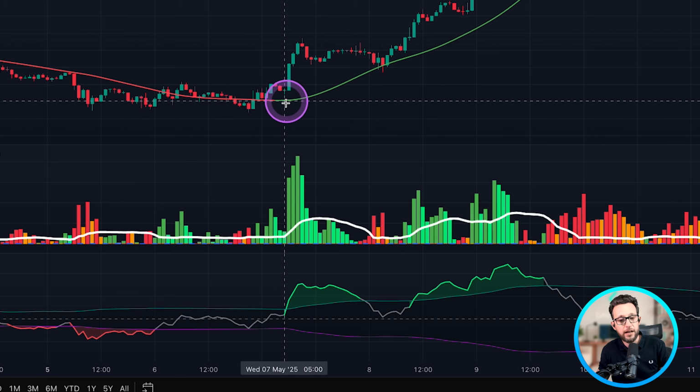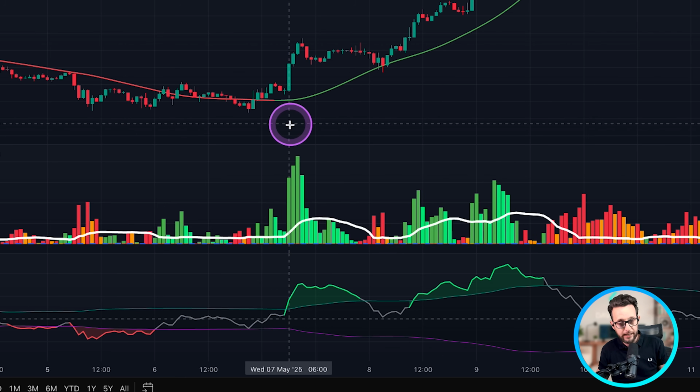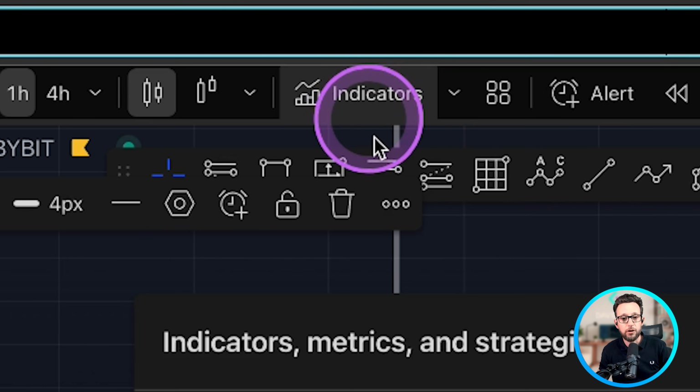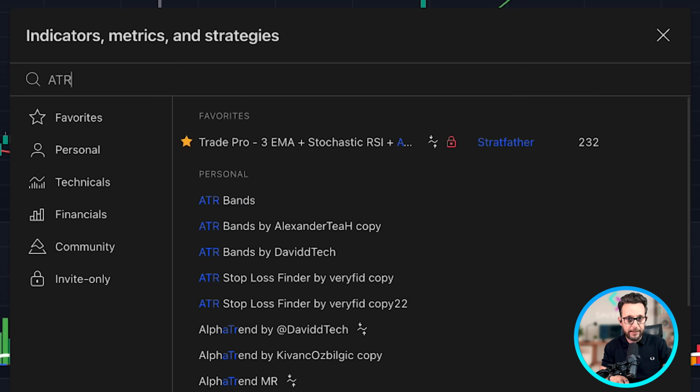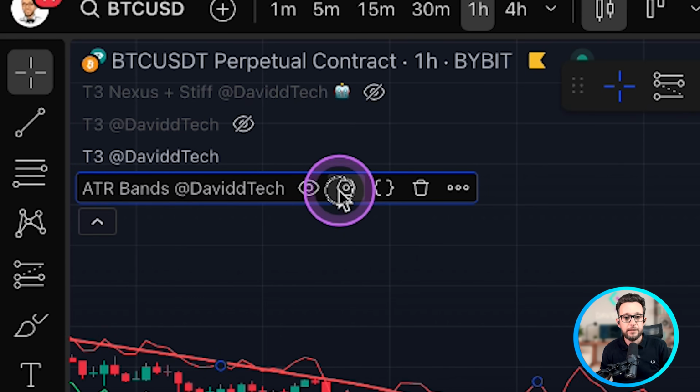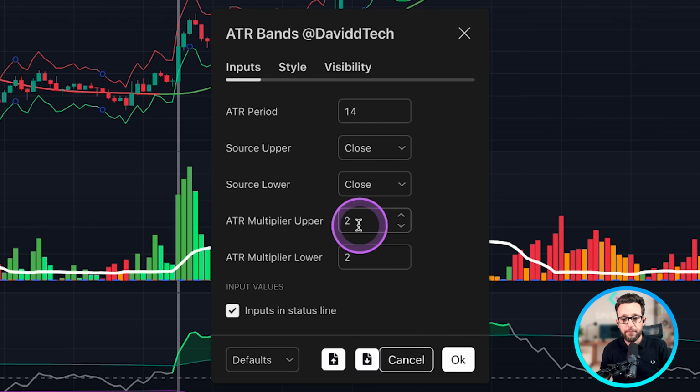So we have our entries. Let's say that we're going to take an entry on this candle just here, and we're going to be looking to set our stop loss. Next indicator we're going to be doing is adding the ATR bands by David Tech. We're going to set our ATR bands to a multiplier of 2.5.